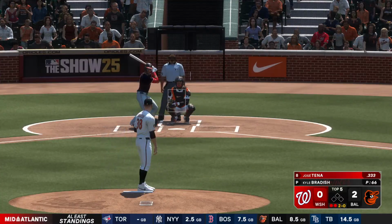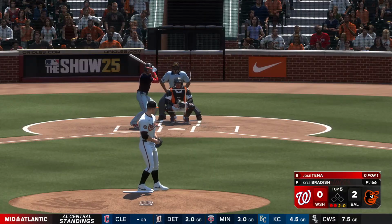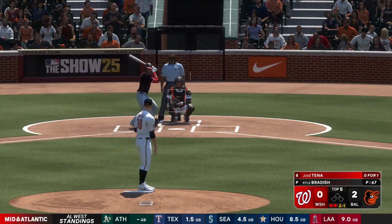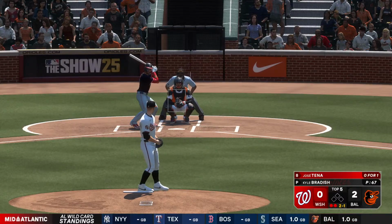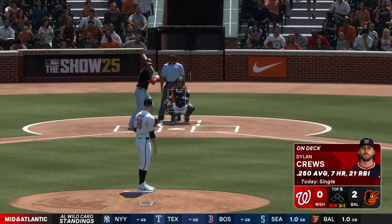Next offering is downstairs. 2-0's the count. And a big swing and a miss. Man, he was really tardy on that fastball. Great job of setting him up by throwing the curveball. Add some velocity to it on the next pitch. Ball 3. And that one is inside.